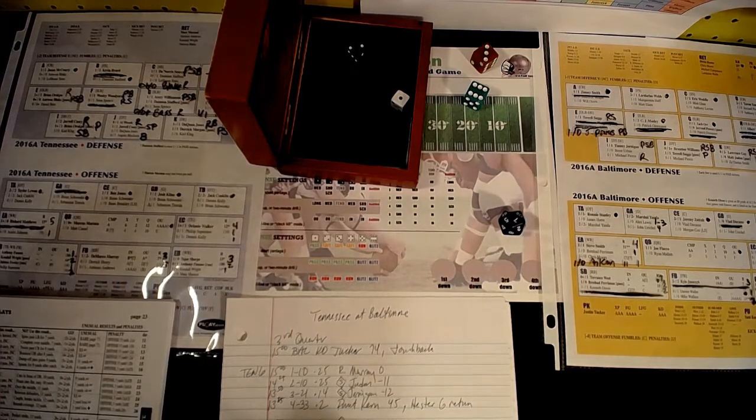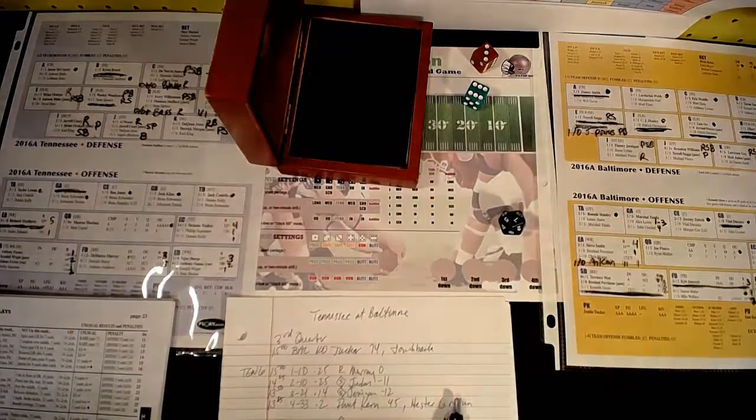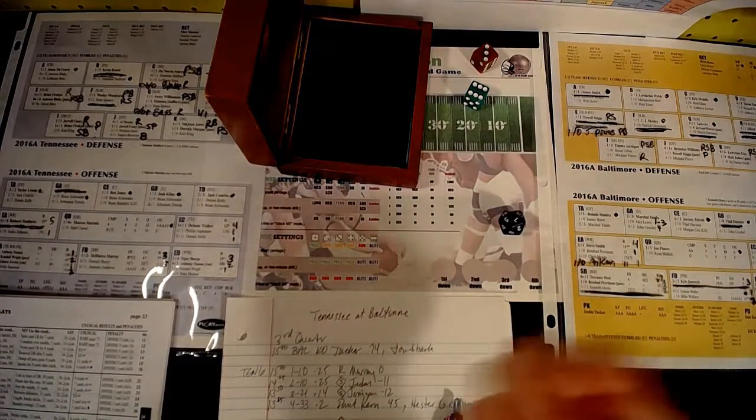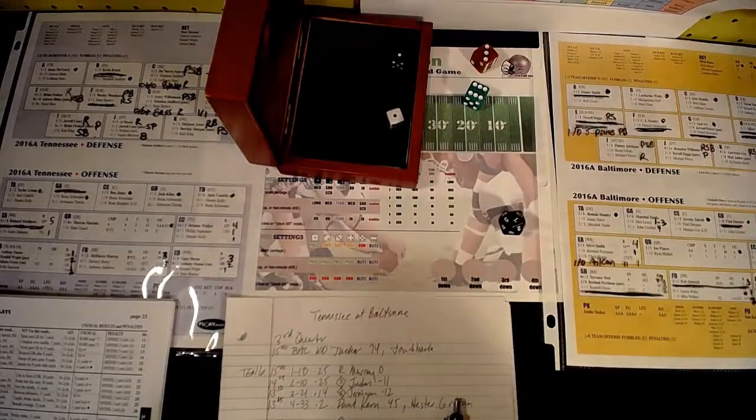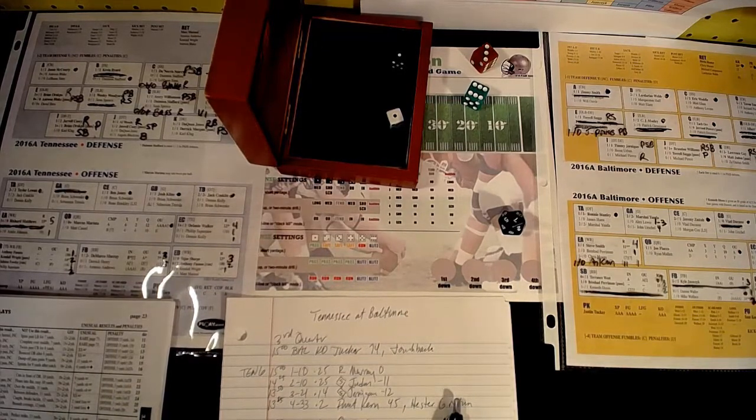Kenneth Dixon. And that's going to bring it to 19-7 with the extra point pending. And the extra point is good. So that's going to make it 20-7 Baltimore over Tennessee, with 10:35 left in the third quarter.